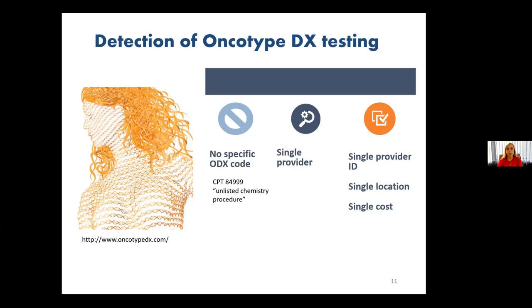However, using the knowledge that all Oncotype DX tests are processed by a single provider in a single location, we were able to use an algorithm to detect the Oncotype DX code in the Medicare claims data and confirm that all tests were performed by the same single provider from the same single location, with 95% of these tests having an identical payment of $3,414. So this was considered a very creative approach at the time.